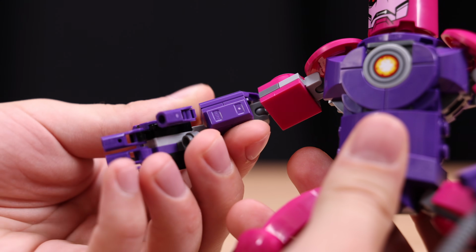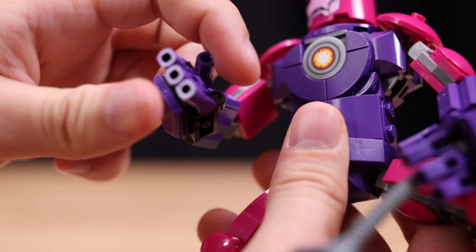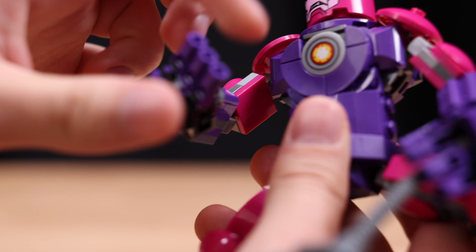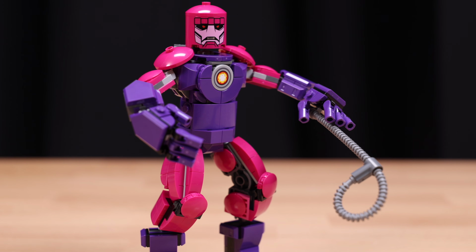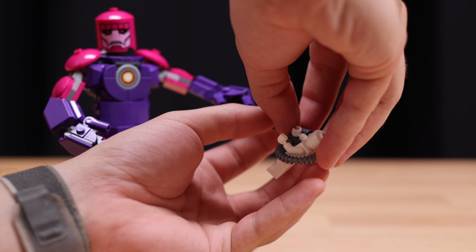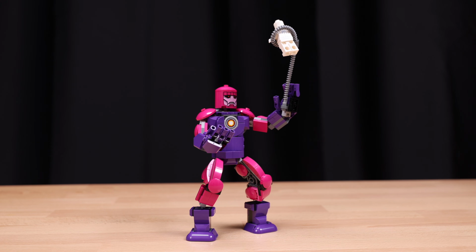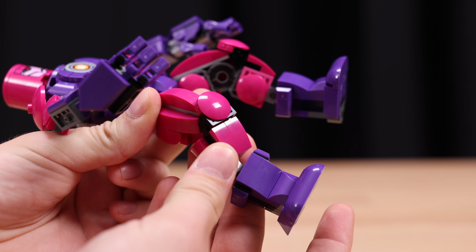That 3x3 dome headpiece is all printed. Unfortunately, his inner core of his chest piece there is not printed. That's just a sticker. As for his little capture device utilizing that cable there, well, it's actually a very simple technique. It's literally just utilizing friction from that Technic piece to hold a minifigure in, and surprisingly, there's enough friction here to grasp on to pretty much anything you put in there. So I am very impressed.